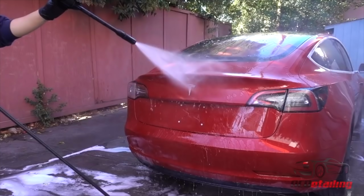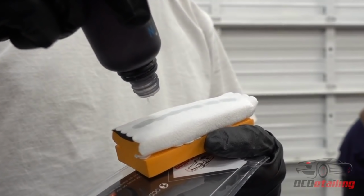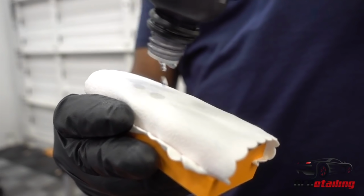And then we'll go through a multi-step paint correction. We're using really bright flashlights just to make sure we get every swirl and scratch out of the car, because we want it to look as good as possible before we lock in those results with the ceramic. Right. And then we're going to pull the wheels off the car. We want to polish the wheel barrels.